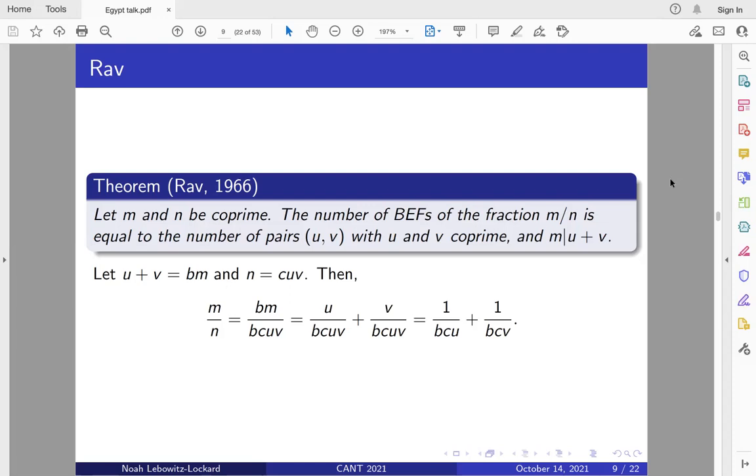So right, just because u and v are... Why is uv a divisor of n? Sorry, I missed something here. Oh yes, it's because u and v are both divisors of n, and also u and v are co-prime. So it's this co-prime condition that's giving that to us. You also mean that 1 over u plus 1 over v is equal to m over n.